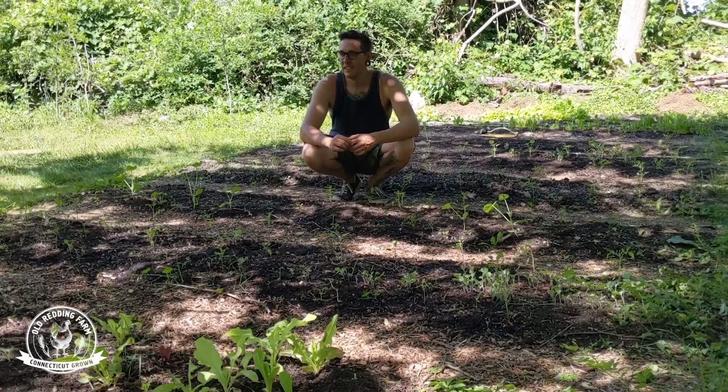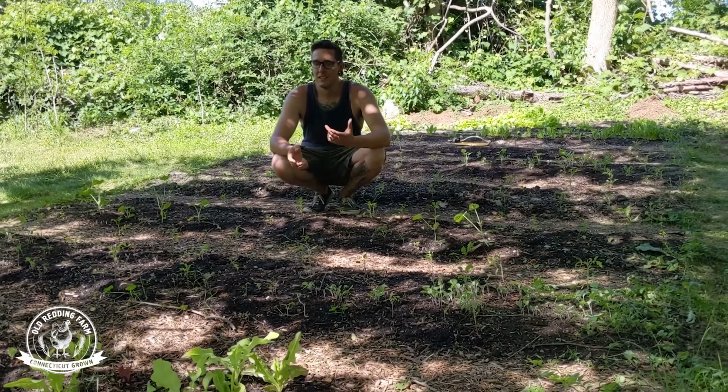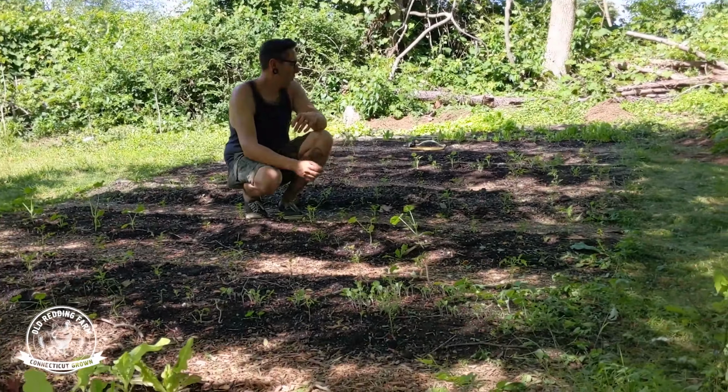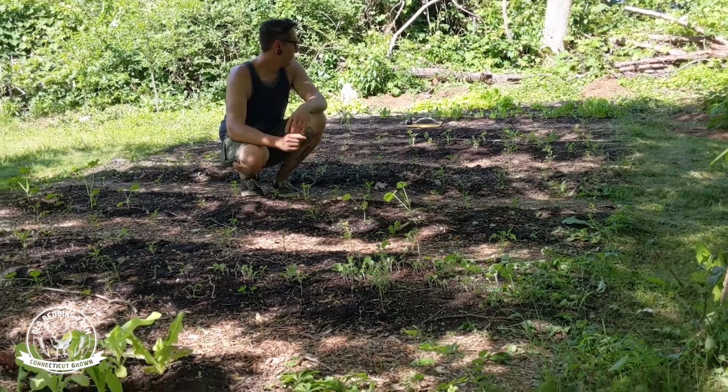So anyway, we're here in our market garden outside of our raspberry patch. Things aren't really growing as I thought they would. Not sure if it's too much shade or whether it's a moisture problem or who knows. The lettuce up there is doing pretty well. Everything else is just kind of at a standstill.